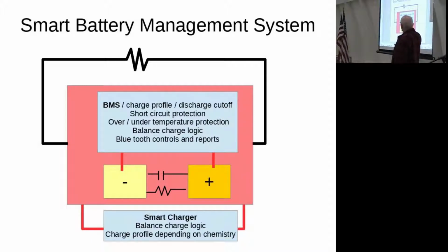For instance, it knows exactly what the charge profile needs to look like in order to optimally charge your battery. It has a discharge cutoff so that you don't overcharge your battery. It has short circuit protection so that if you try to weld those two leads together that are coming out of it and start a fire, it'll actually disconnect the battery. You can get balanced charge logic. You can get Bluetooth controls and reports to your phone.